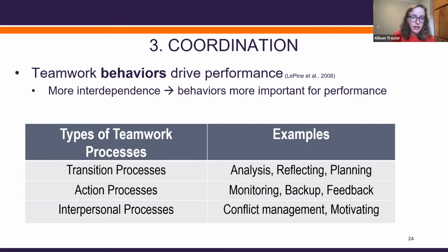And then we have interpersonal processes, and interpersonal processes occur throughout a team's time working together, so they can occur during the transition or action phases. And these are things like conflict management, which I'll talk about a little bit more, and motivation. So are we kind of cheering each other on? Are we making sure that we are maintaining kind of positive relationships amongst team members?